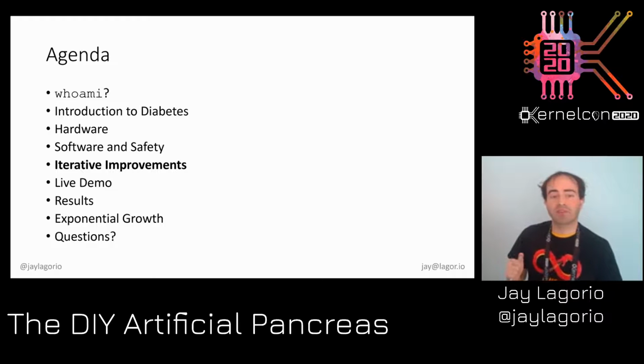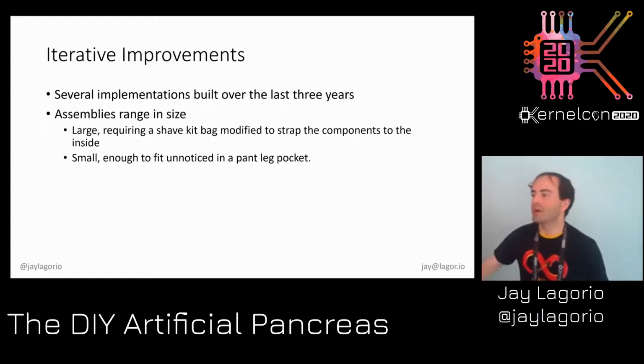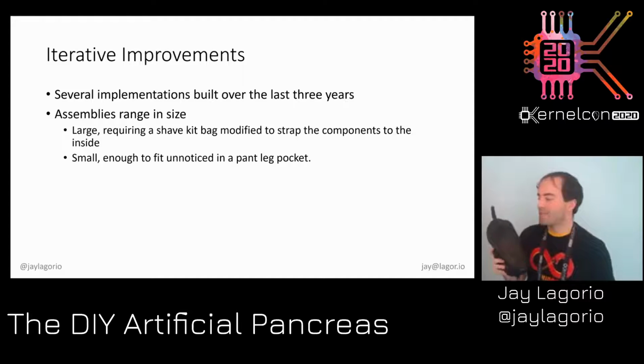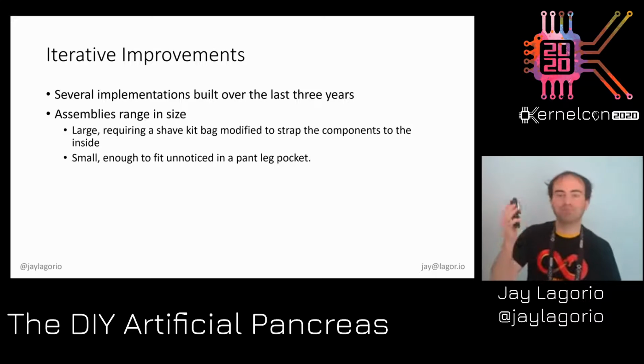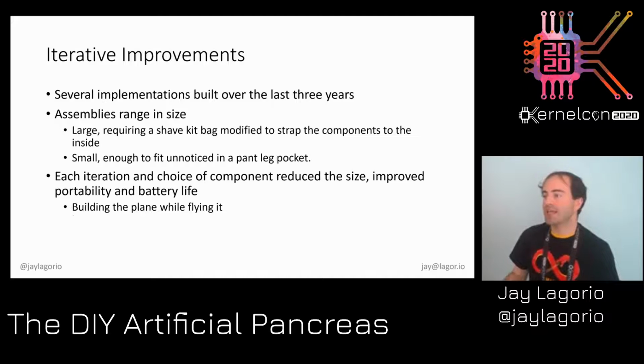Let's talk about some iterative improvements I've made over the last 3 years with the devices that I've made. Some of them are large. They're in a big shave kit, banana for scale, of course. And it's pretty weighty, but you could keep it in a backpack. And I've made others that are small enough to fit unnoticed in a pant leg pocket. That's this one. It fits pretty easily in a pocket without anybody noticing. And each iteration and choice of component reduced the size and improved portability and battery life. Because again, we're building this plane while we fly it.